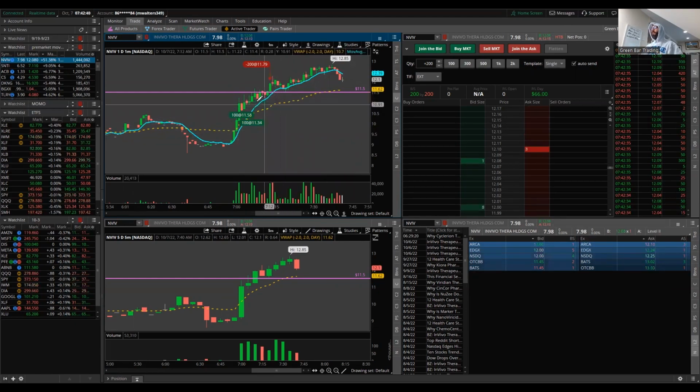Some people will do that, but this was chopping around a little bit before the breakout. So that's why I averaged in here, still over the 9. The 5 minute candle closed green. Everything was looking good. It had a very nice look to it.